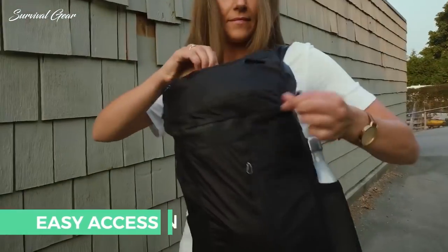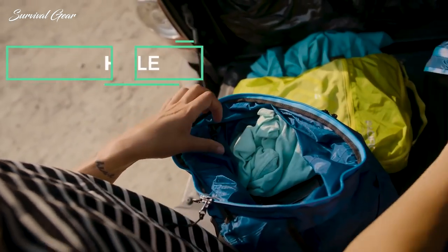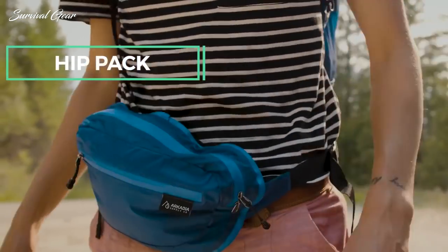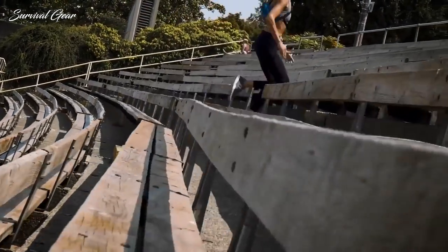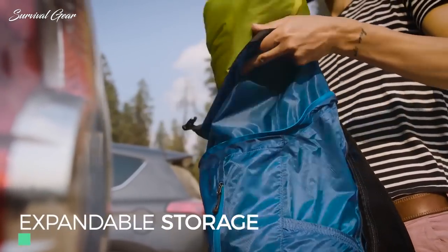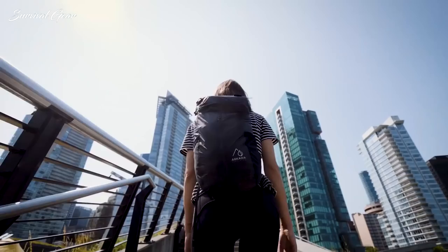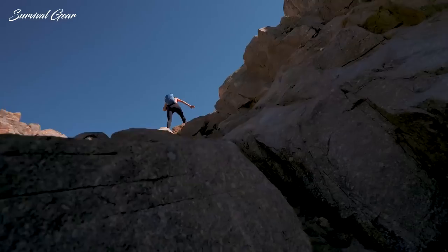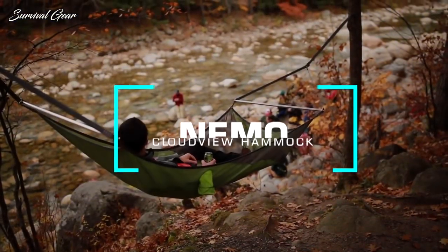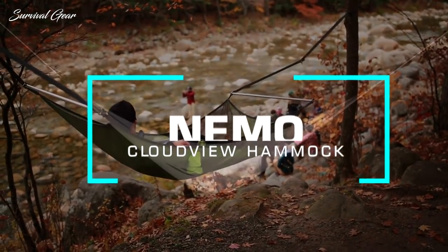The zip-top lid makes it easy to access your gear on the fly. We've also made the top lid detachable for when you only need the essentials. Without the lid, the roll-top closure expands for when you need a little bit more space. The Alta 21 was designed for the city-goer, the nimble traveler, and the modern adventurer.